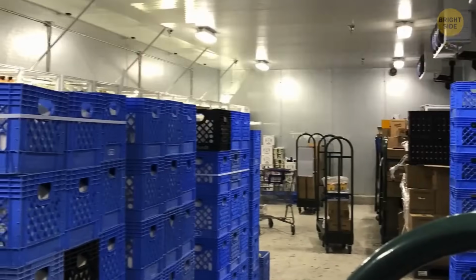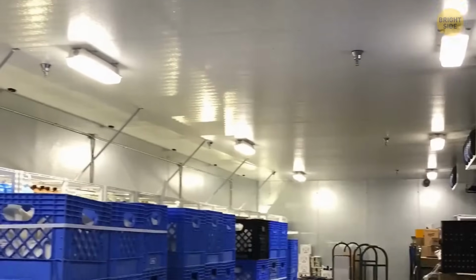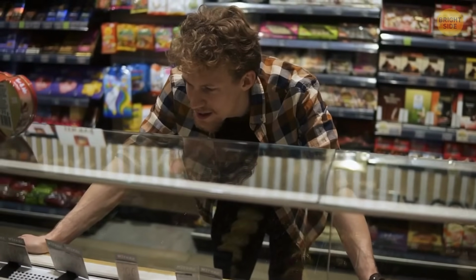Turns out they're just shelves, and store employees stack the products from the other side. It makes perfect sense, but I never imagined it like this.